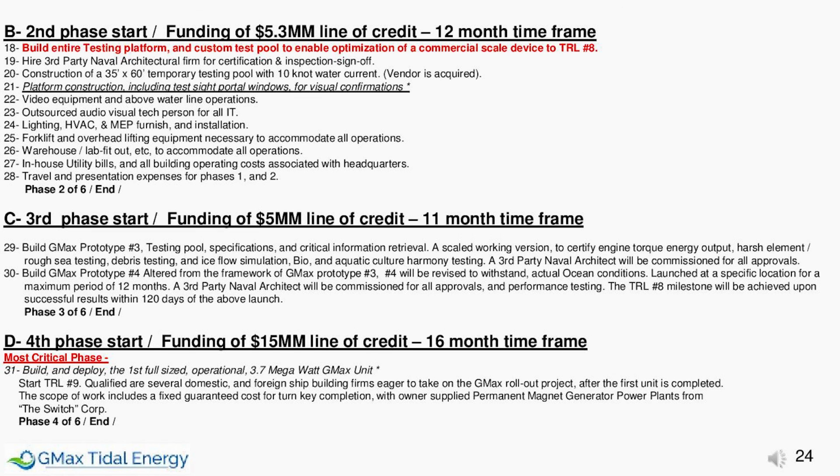22. Video equipment and above waterline operations. 23. Outsourced audio-visual tech person for all IT. 24. Lighting, HVAC, and MEP furnish and installation. 25. Forklift and overhead lifting equipment necessary to accommodate all operations. 26. Warehouse and lab fit-out, etc. to accommodate all operations. 27. In-house utility bills and all building operating costs associated with headquarters. 28. Travel and presentation expenses for phases 1 and 2.